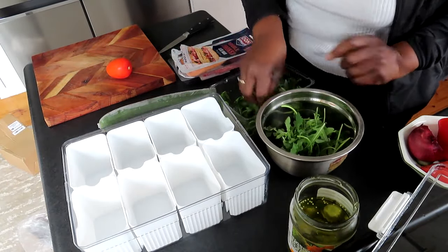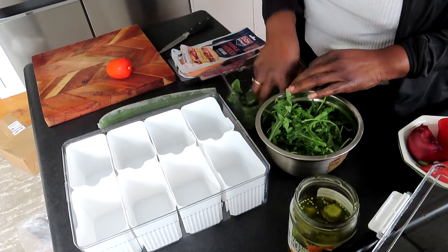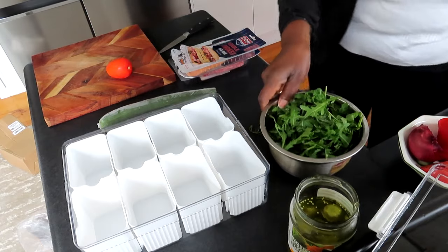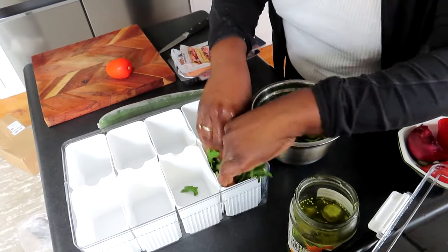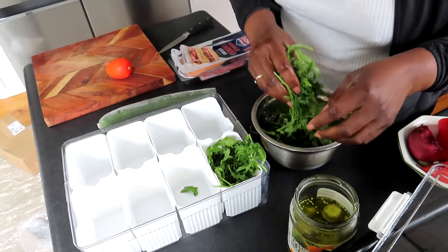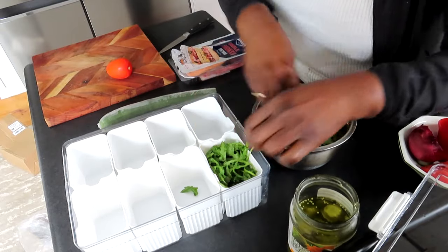So I'm gonna take some rocket and give it a good old wash. And then pack it in there. So give that a rinse out. And I have one done. And my husband likes a lot of snacks, because I make him breakfast as well, breakfast, lunch, and a snack. So I'm just gonna pack that in there.